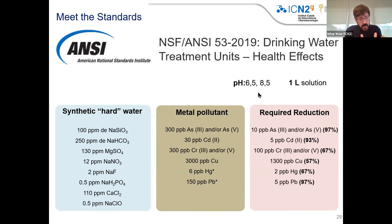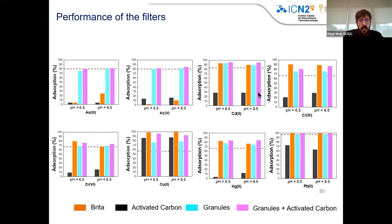And we decided to apply them and check if we can achieve this high performance under these conditions. And we did it, and we compared with the commercial product, which is the Brita. You have Brita in orange, activated carbon, which is very common, in black, and our granules: pure granules, and a mixture of granules and activated carbon.